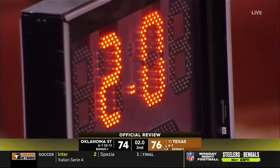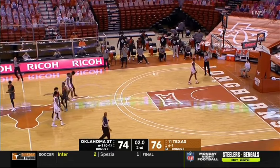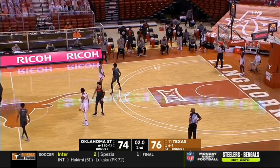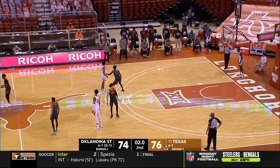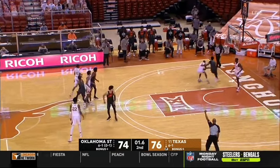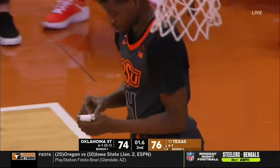So a full 2 seconds on the clock. That's a big change. Advantage Oklahoma State with that change of clock. 2 seconds left. Texas does have a timeout, holding on to a two-point lead in the Big 12 opener for the Horns. And if you're Texas, you do not want to turn it over under the basket. Right to Coleman and immediately fouled with 1.6 left.